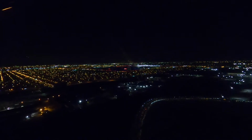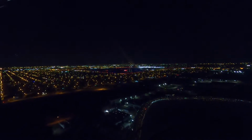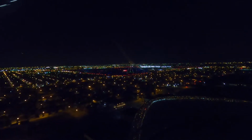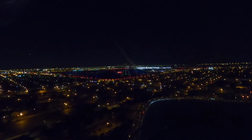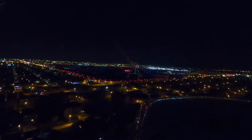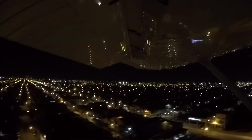Southwest 111, contact departure. Departure, Southwest 111. There is flaps. Pilot disengage. He did say he cleared stop and go. Minimums. 20 degrees flaps. Yeah, we'll go 30. We're going to want to get down quick and get out of here quick. Bottom line.